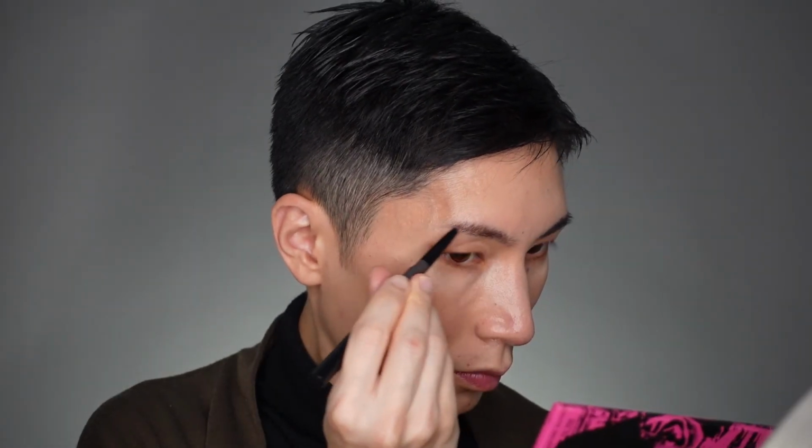Let's start with the brows. I'm going to go with a bit of a straight brow today. It's going to have a tiny bit of an arch at the end, but as usual, I'm keeping it pretty natural.